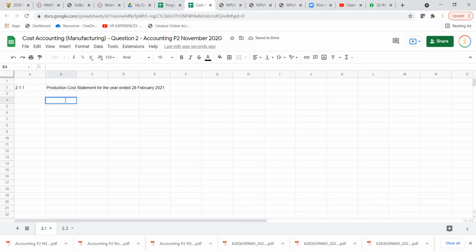Let me just quickly have here details and amount. Okay, so that's what I will look at. I'll put the workings over here. Okay, workings is not part of the statement. So the details, we'll start off with direct material cost. We will then have direct labor cost, and this will give us prime cost. Remember, direct material cost plus direct labor cost gives you prime cost.